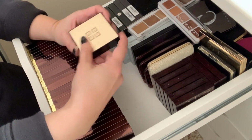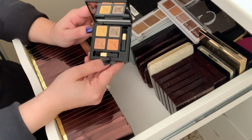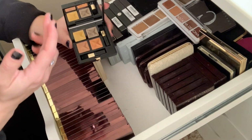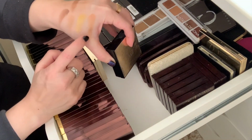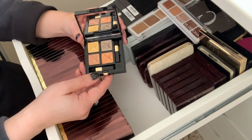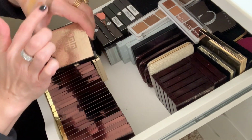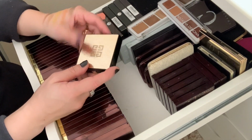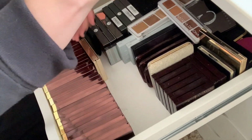I have this Givenchy quad. This was a limited edition from, oh my gosh, 2 or 3 holidays ago. They're really pretty, but I never, ever use this quad. But look how bright and vibrant those colors are. I can't stand the thought of getting rid of this. Oh, you know what? I gotta use it just for that. I think this could be the only Givenchy quad that I have too. So I'm gonna hold on to this. I just have to remember to use it.